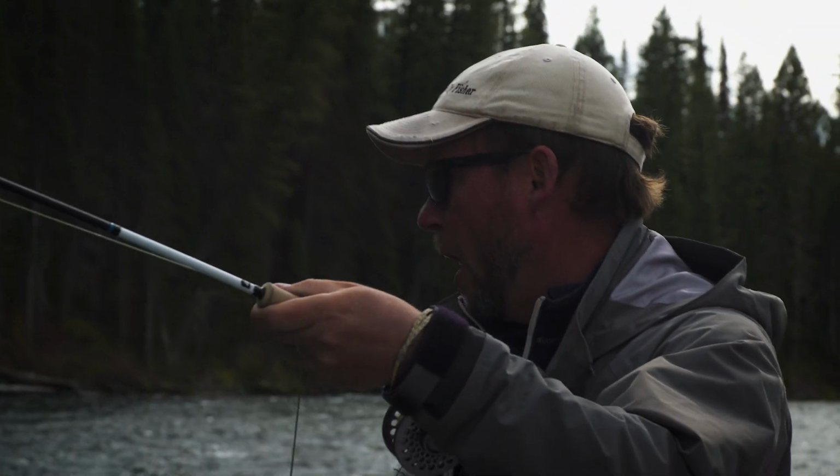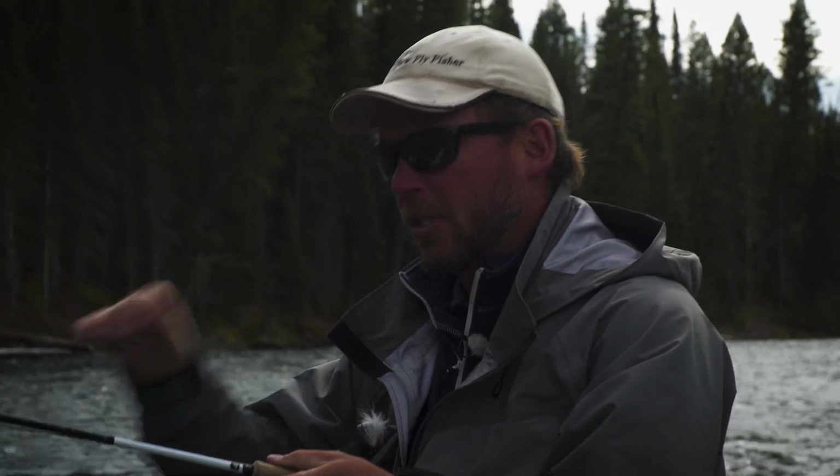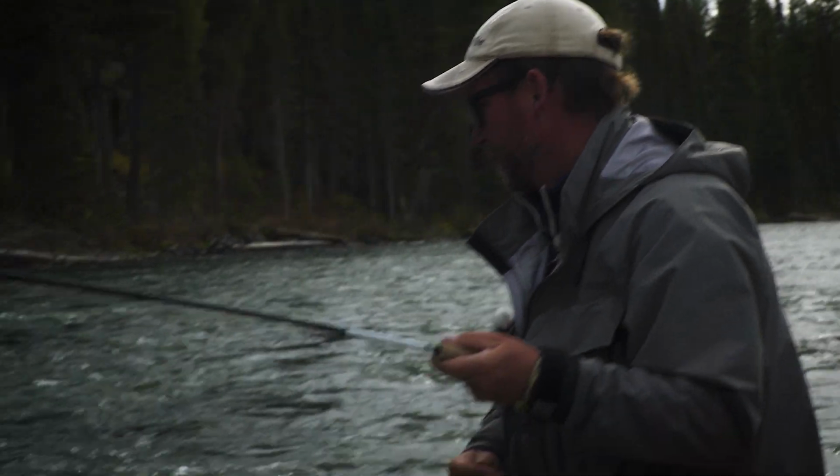Anytime you have a boulder field that has a ton of rock structure in it, don't discount the front of those rocks, because that's where oftentimes it's easiest for these fish to hang out and feed.